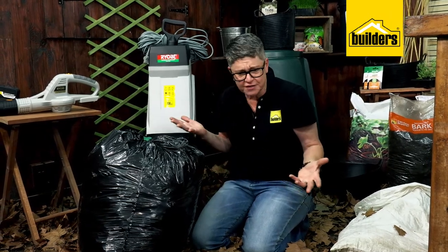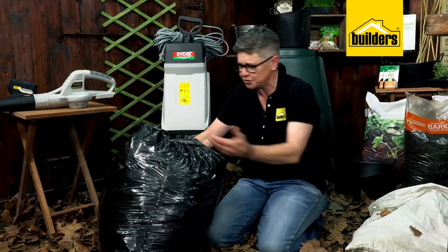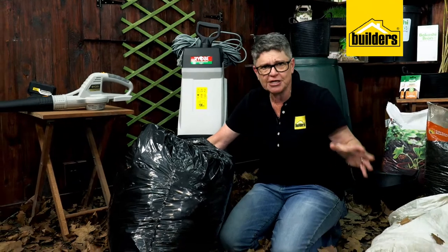Insane. Okay, so what do we do with all these leaves? Well, there are different ways that we can deal with it. And of course, probably one of the ways that most of you would do is put it into a black bag. Now, yes, you can do that. You're going to put it onto the compost heap, and I'm going to get to that and what you're going to do with it.